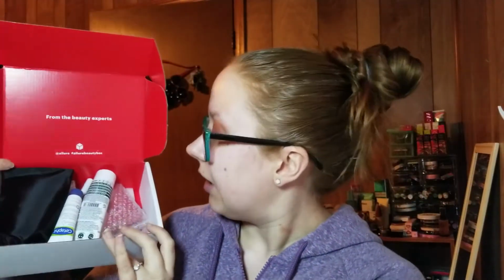So without further ado, let's get right on in. I do have a little bit of eyeshadow on, but that can easily be remedied if there's an eyeshadow in here that needs to be tried on. It just says from the beauty experts. And on top, like normal, we do have our little brochure, which is going to give us full size pricing and descriptions. This is what the box looks like.